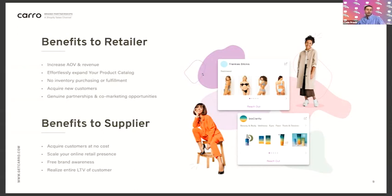And as a supplier, of course, you're now able to be discovered on new websites in a really interesting way, in that you're making your products available to new customers, but you're not having to spend any money for that attention of the new customers. They're coming onto your partners' websites, your products are there, they're being retailed, and you get to, of course, share in the benefit of those sales. On top of that, we actually share the customer information from both parties' perspectives, so you get to realize that customer lifetime value.